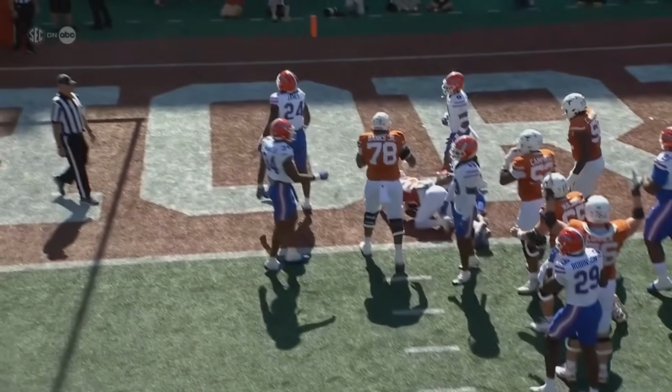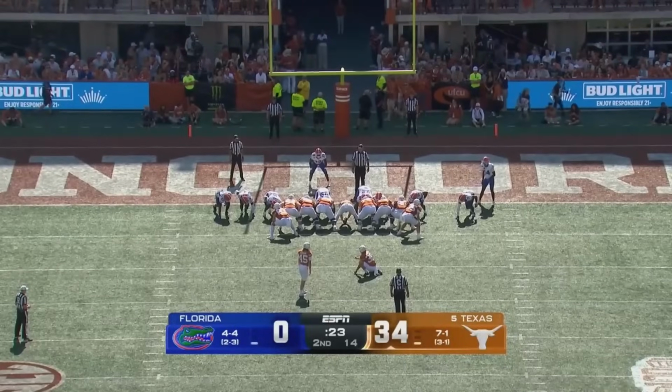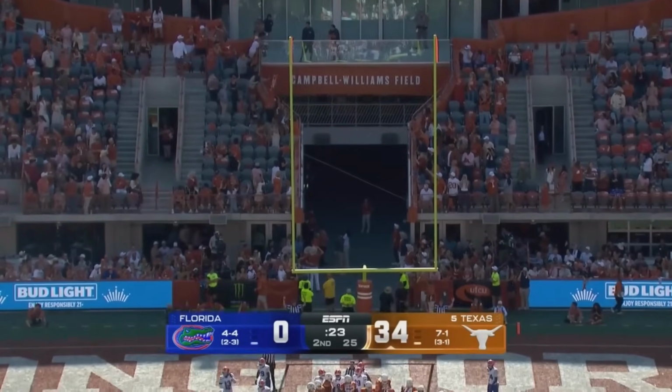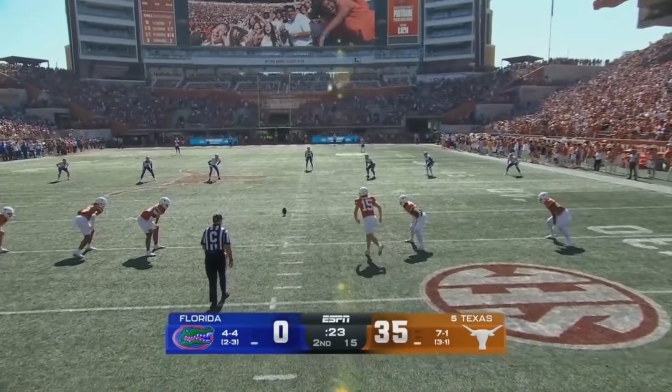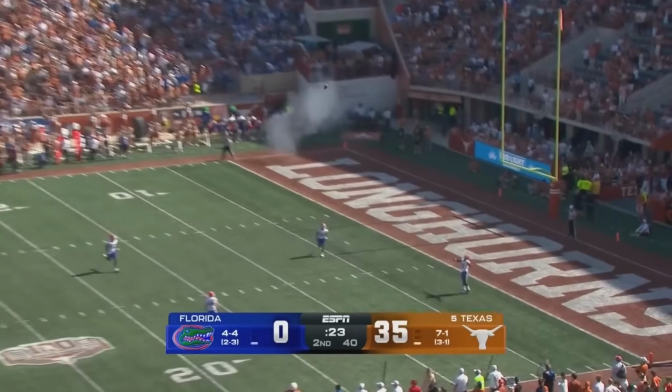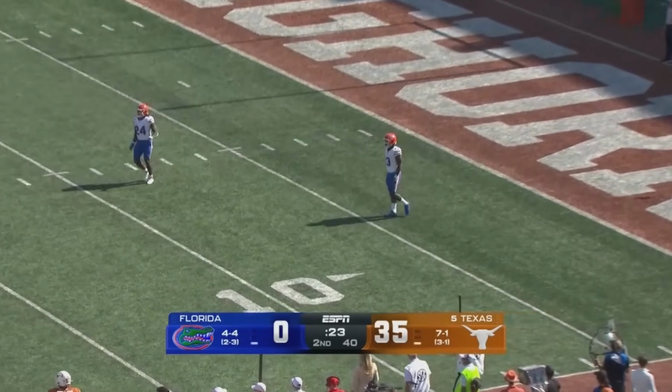He gets north. And Texas said for Florida to have any chance or to just feel like they're competitive in the game, they had to play clean. If Texas plays like this week in, week out, watch out. At Arkansas, Kentucky, and then the rivalry game with A&M.